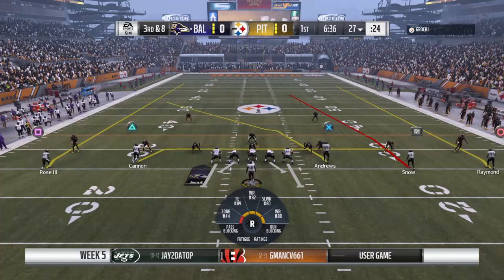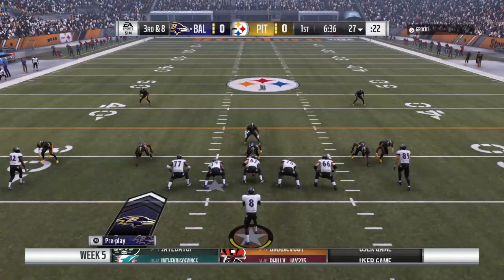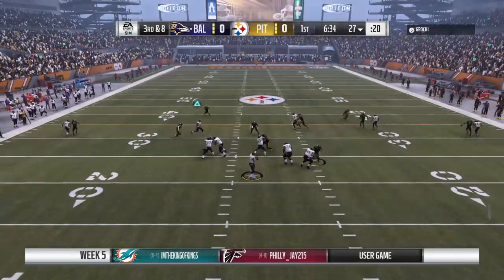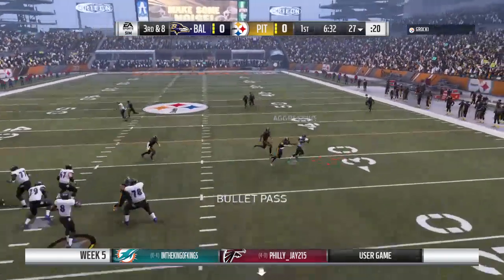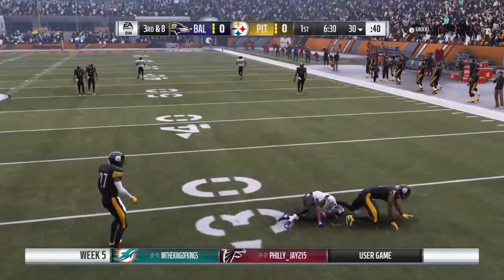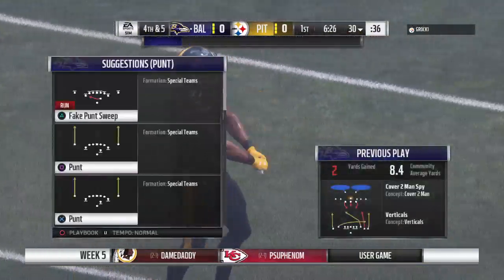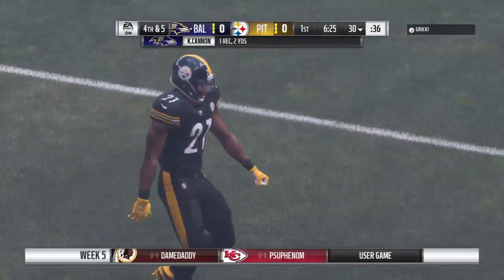This is 3rd and 8. Now let's go. Green, 39. Green, 30. Jackson from the shotgun. Going right side here, and that's complete. And he'll be brought down right at the 30 here. 2 yards is all they'll get on the completion.